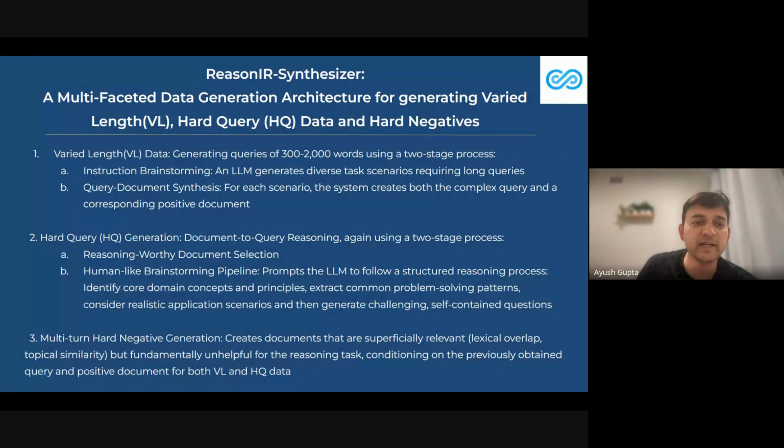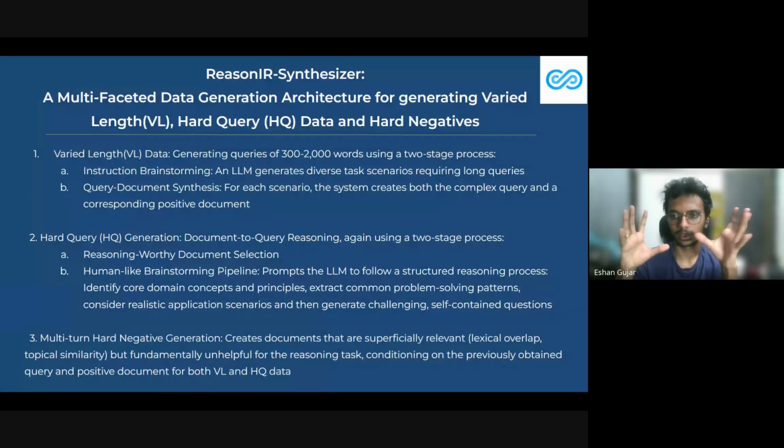And for varied length data, they selected any document. Essentially, they thought of different task scenarios where simple queries were not that usual. You need to have a holistic understanding of that particular scenario. So from that scenario, they generated a document, and from that document, they generated a query that wasn't such a simple factual lookup. Correct.